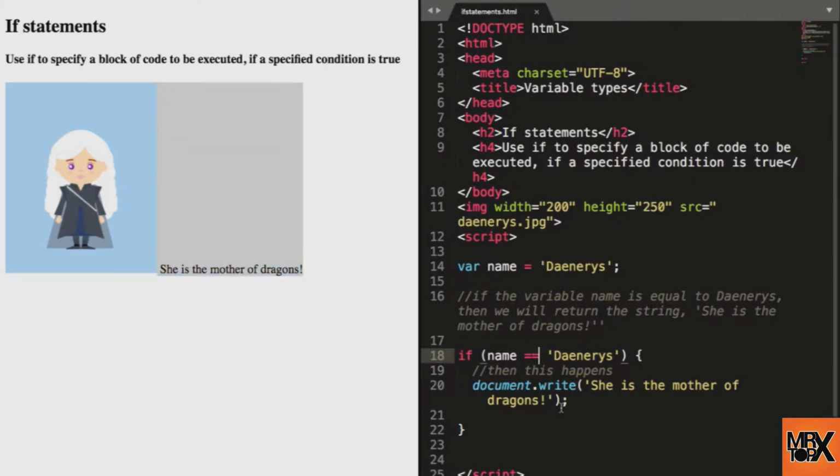So what did this if statement do? This code was run like this. If name is equal to Jquery, then write she is the mother of dragons. So this if statement went in and checked the value of name. It went into the variable name, it looked at the value, and it saw it is true. That is equal, Jquery is equal to Jquery. It's correct. So then, because it was true, it executed this.